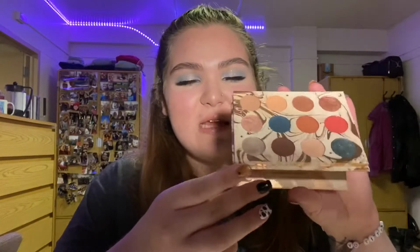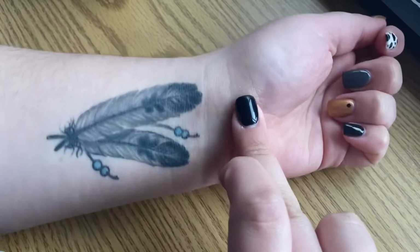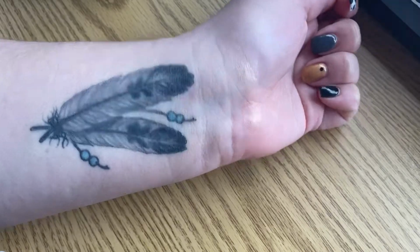So this is the Kathleen Lights and ColourPop Dream Street eyeshadow palette. And this shade right here called Sweet Dreams is my favorite shade in this palette. It is a really gorgeous, like, light pink, but with a gold shift to it. And when you put it on the eye, it is just the most beautiful rose gold shimmer shade.